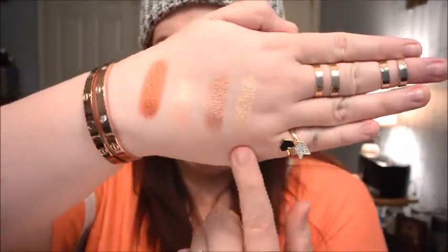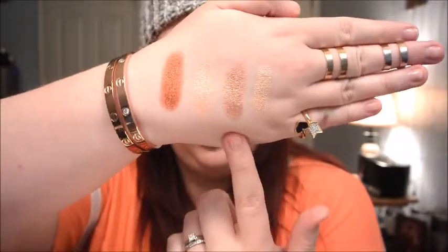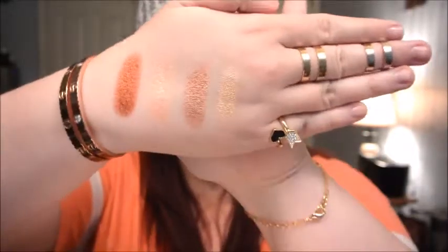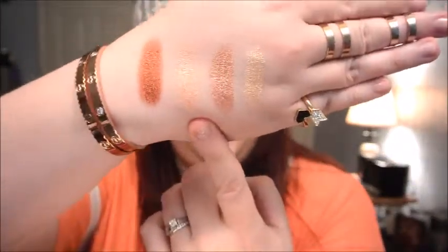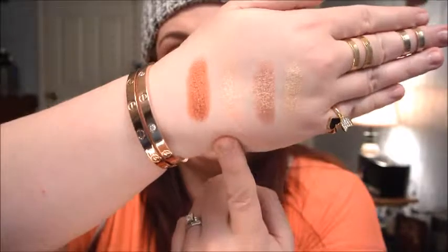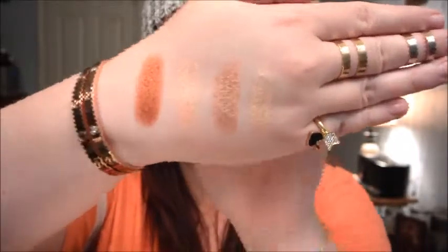Again, we've got Magic Act, which is just a really, really pretty gold. You've got Grandstand, which is really like a champagne taupe. It depends on the light. In some instances it's kind of like a taupe, and then there's other instances where it's just like a really pretty champagne. In the Spotlight is probably my favorite, and it's like a really pretty peach. And then you've got Flamethrower, and it is just a really, really gorgeous, bold copper bronze.